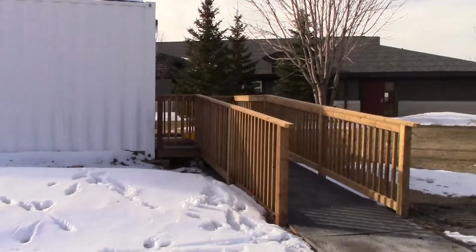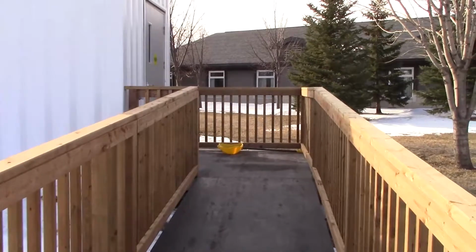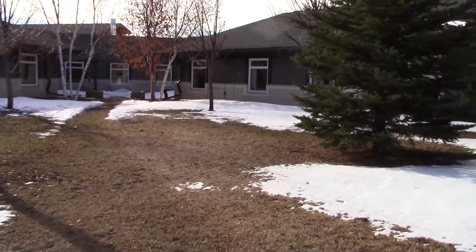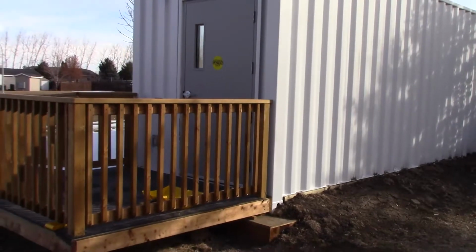This is the ramp going up to the entrance of the shelter. The visitors' entrance would be here. This is around back, so this is one of the wings of Country Meadows. As I swing around here, you can see the back side of the shelter.